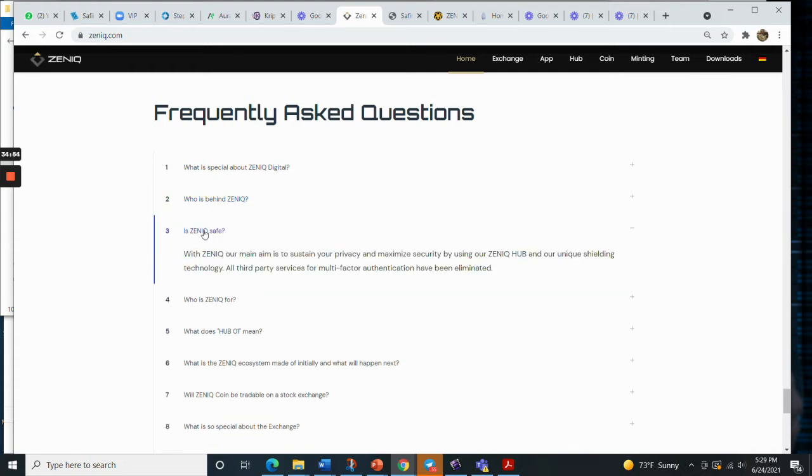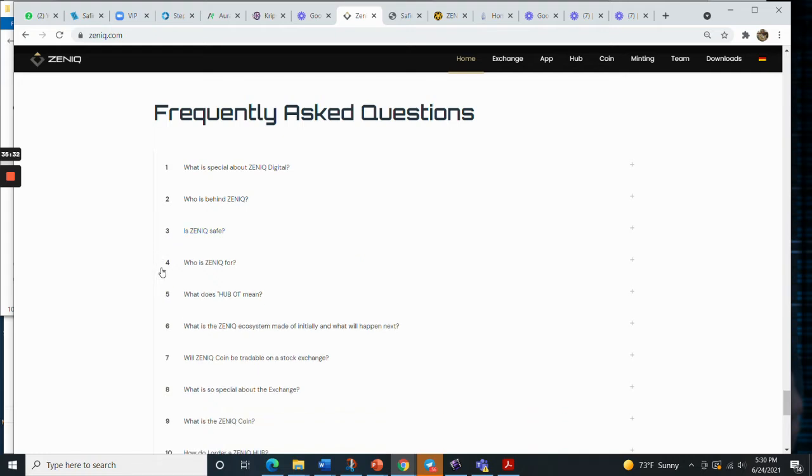Is Zeniq safe? Well, with Zeniq, our main aim is to sustain your privacy and maximize security by using our Zeniq Hub and our unique shielding technology. All third-party services for multi-factor authentication have been eliminated. So what they've done is created a shielding process, which is a new thing for security. It works from the inside out, so you don't have to bring in any third-party authentication in order to make it secure. So pretty powerful right there. Like I said, they pretty much thought of it all.